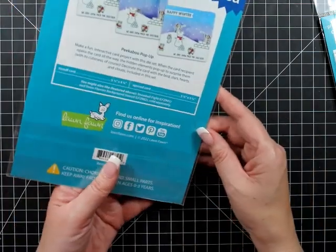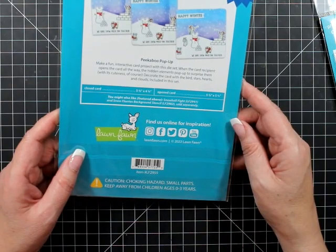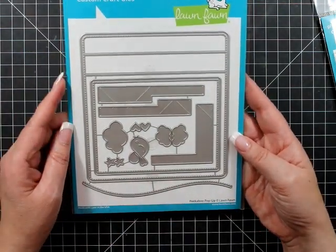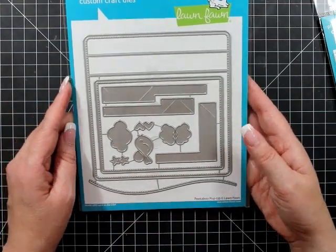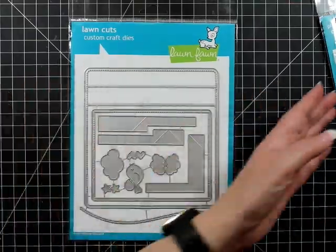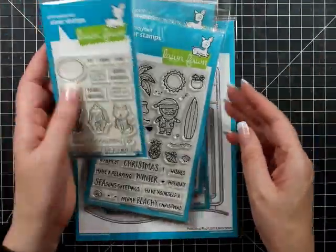I will have to get onto Lawn Fawn's webpage and check out how to use it. But I do like my interactive ones. I don't do them very often, but I do like them. So that is what I bought from Hobby Hoppers, Trish from Hobby Hoppers.